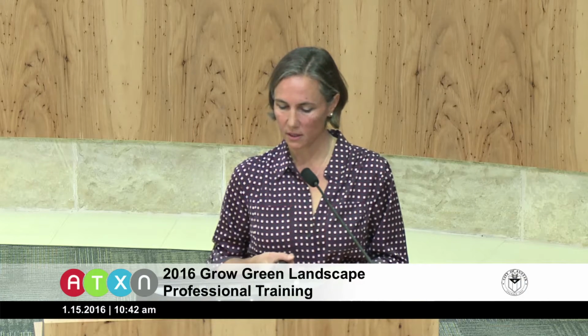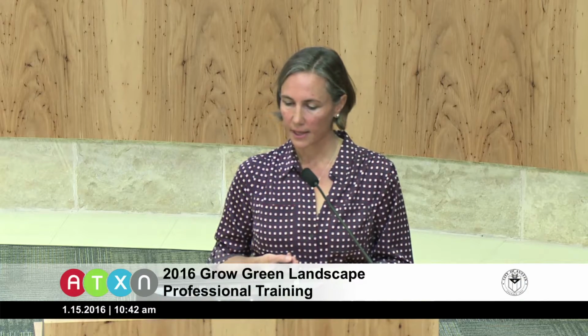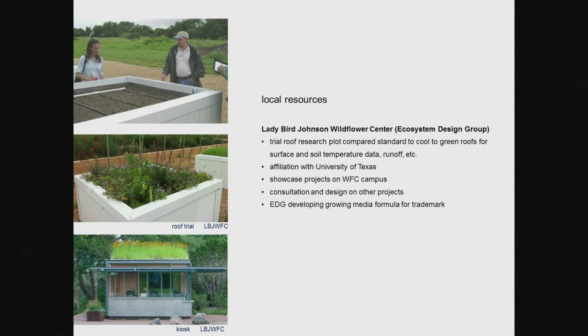One of them is that ticket kiosk at the front, and then they have another one. And they're also working hard on trademarking, I believe, something called Sky Turf. They already have been doing interesting experiments with a turf mix with native turf, like buffalo grass, blue grama, and curly mesquite, and there's another one I'm forgetting. And now they're looking at the growing media itself, having trademarking that.